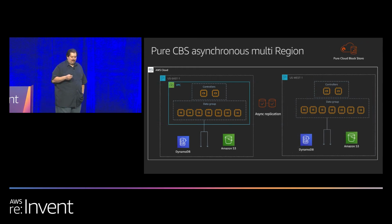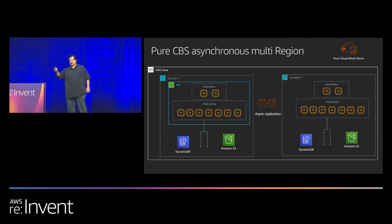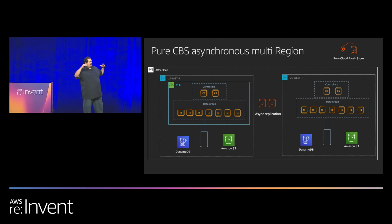Now, in the same kind of setup, you can also set it up for asynchronous replication, not across availability zones, but across regions rather. So again, if you wanted to take this same service and make it regional and or global in nature, you could take that same service and just enable asynchronous replication to another region, and then you have availability there.